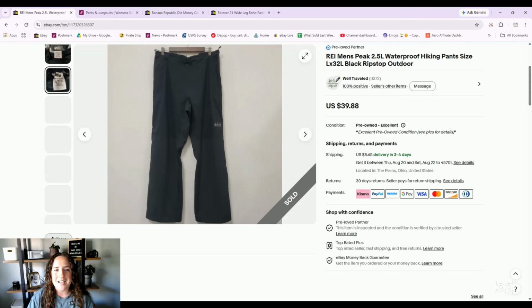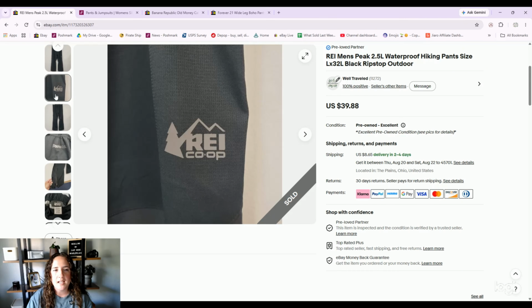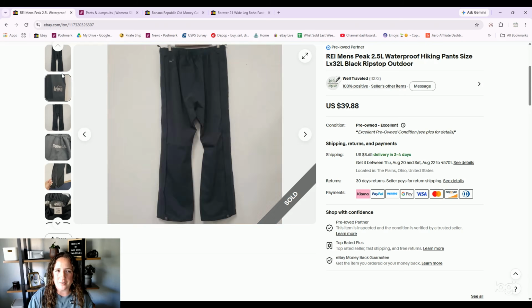All right, next up, something else that has been performing well for me. REI is a brand I come across pretty frequently, and you would be surprised at how many bolos there are within the brand REI. Everybody looks for Patagonia, but REI is pretty good too, especially in the men's department. Again, not everything, but certain things.